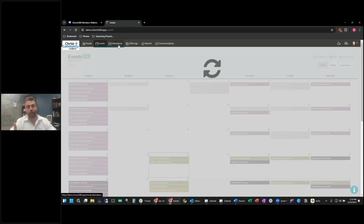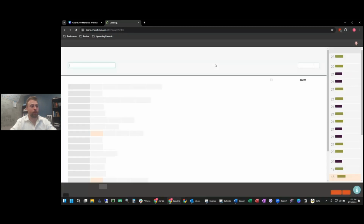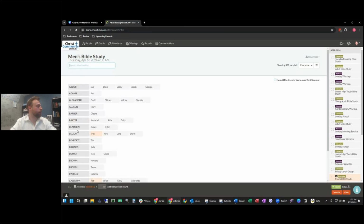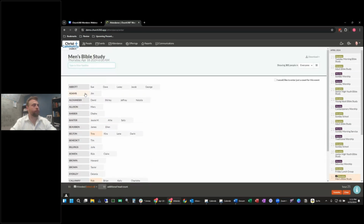Now, if you're using the calendar, then you can take attendance. So now the attendance module, this helps you associate attendance with a specific event. So if I was going to go up here to enter attendance, it'll pull this up here, and then I can either just add a count. So down here at the bottom, I could just type in a number, or manually select those that are in the church.